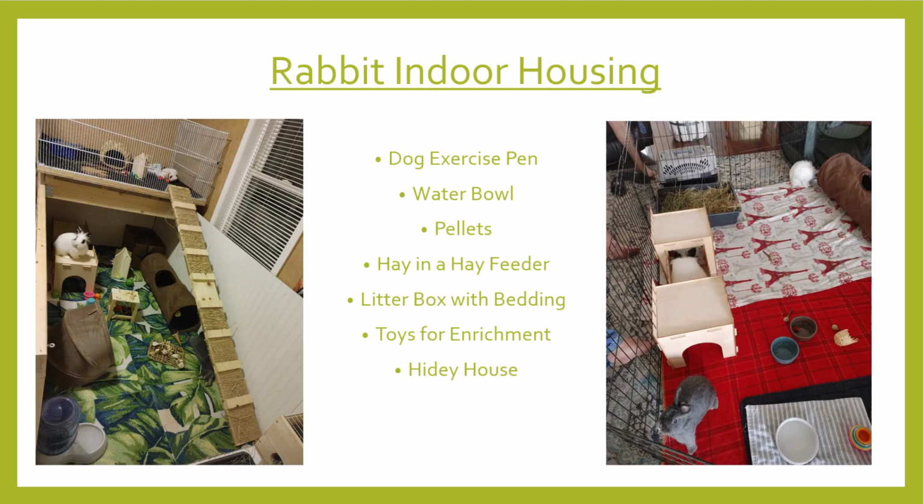To house a rabbit, we do require them to be indoors. So you can use a dog exercise pen as their enclosure, which is the required 16 square feet, a water bowl or gravity water feeder, the approved pellets, hay in the hay feeder, litter box with the proper bedding, toys for enrichment, and a hidey house.